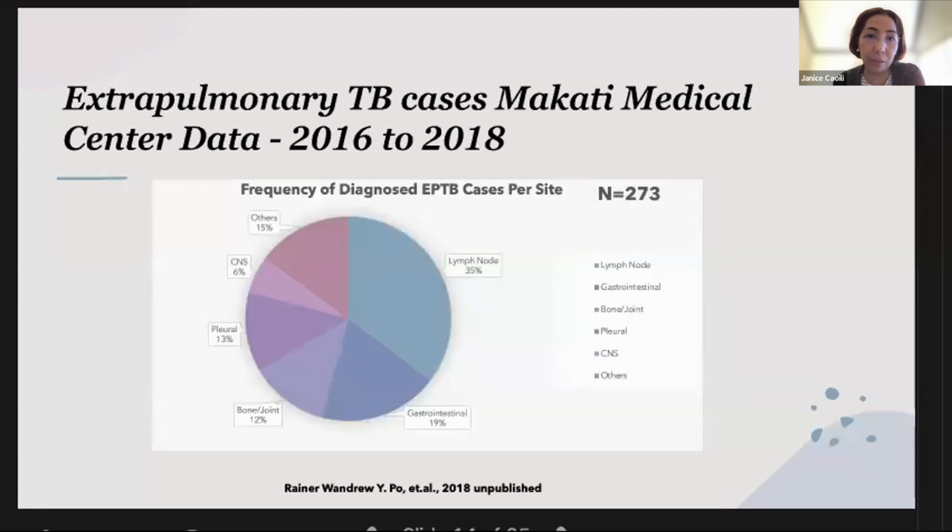So I practice at Makati Medical Center. So it's a tertiary hospital. And we see inpatient and, of course, outpatient cases. We also see HIV patients. But this review is for all cases. We actually don't know the HIV status of the patients included in this review.